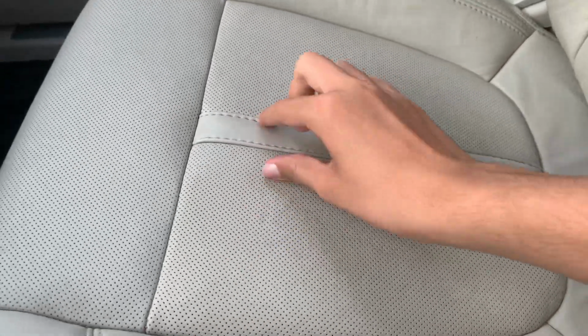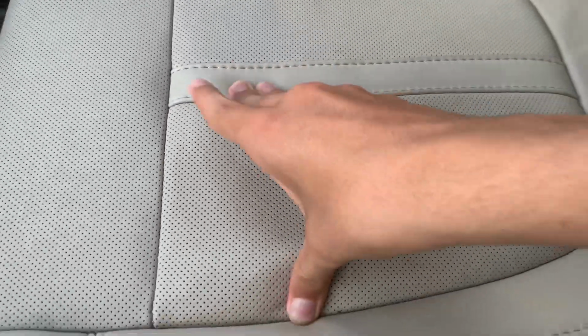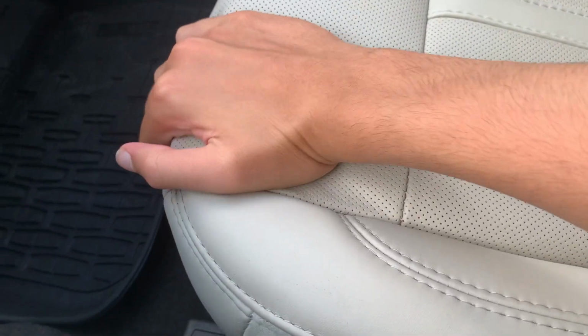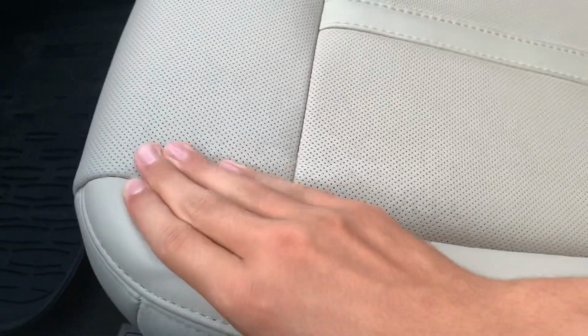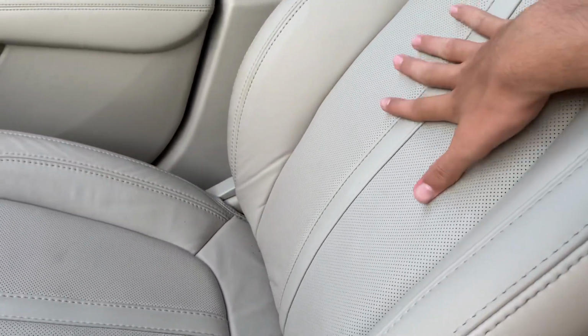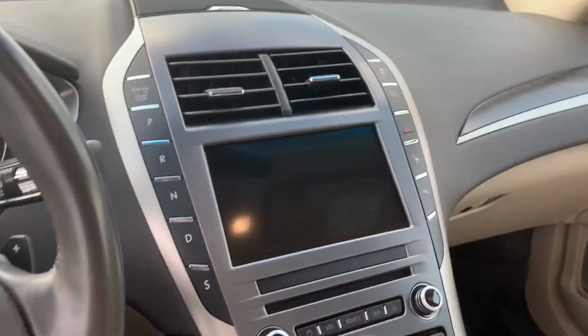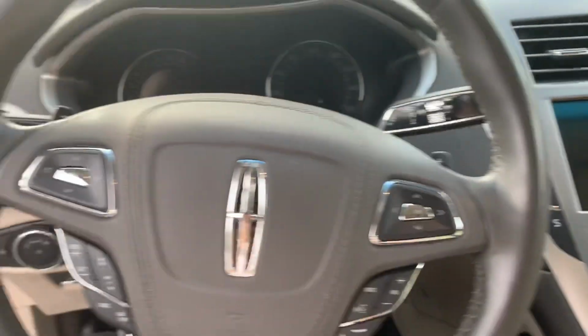And the seats are leather. They're very comfortable. I like how you got this, and it's very supportive and just comfortable. You can even feel the padding when you like do this. You can feel it. It's very comfortable. Holds you in very well. It's a very nice car.